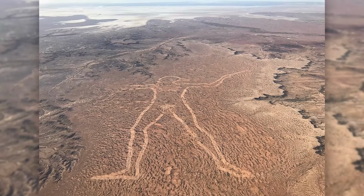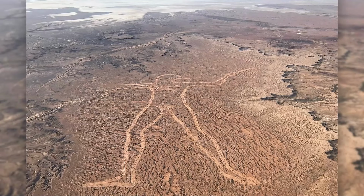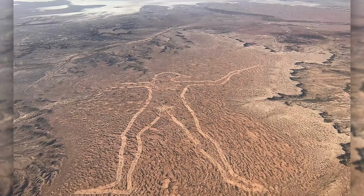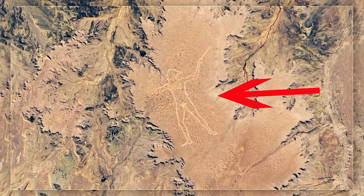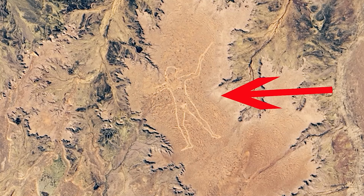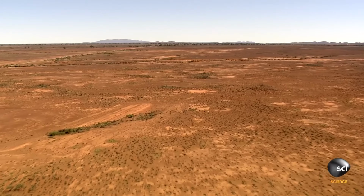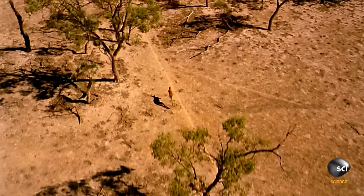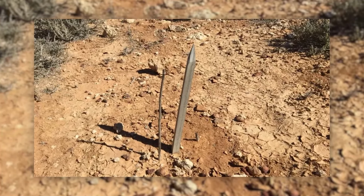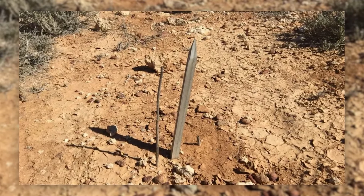Of course, everyone was interested in knowing who was the author of this gigantic image. The first suspicions fell on people from the Arabana tribe, but the appearance of the geoglyph caused discontent among the Aborigines, as they believed that someone had desecrated their lands in this way. Stakes were found in some places on the Stuart Giant, which were probably used for marking and helped the author of the drawing to create a masterpiece of impressive scale.